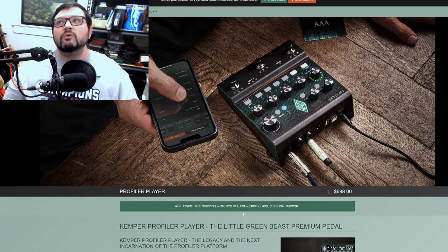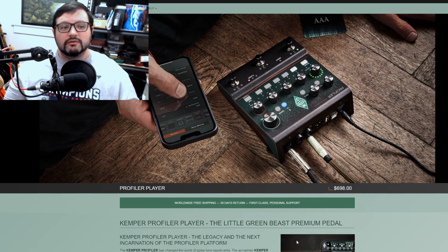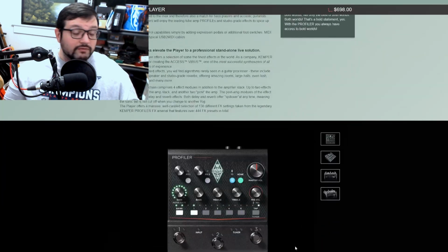Something where sound quality is not the thing that's paramount, I guess you could say, like a smaller church or a wedding gig, when you don't feel like lugging a whole lot of stuff. This would be perfect for it. But once again, you can't profile your own rig.